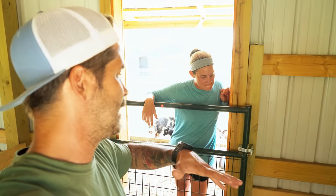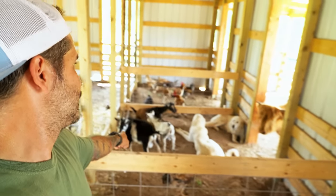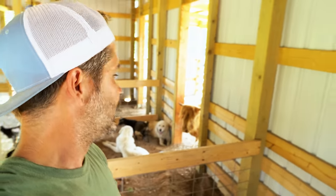All right, so the time it took us to go get that lock and come back, they'd already come in and moved all the feed bins around. Look at them, they ain't innocent. Don't fall for it, okay?